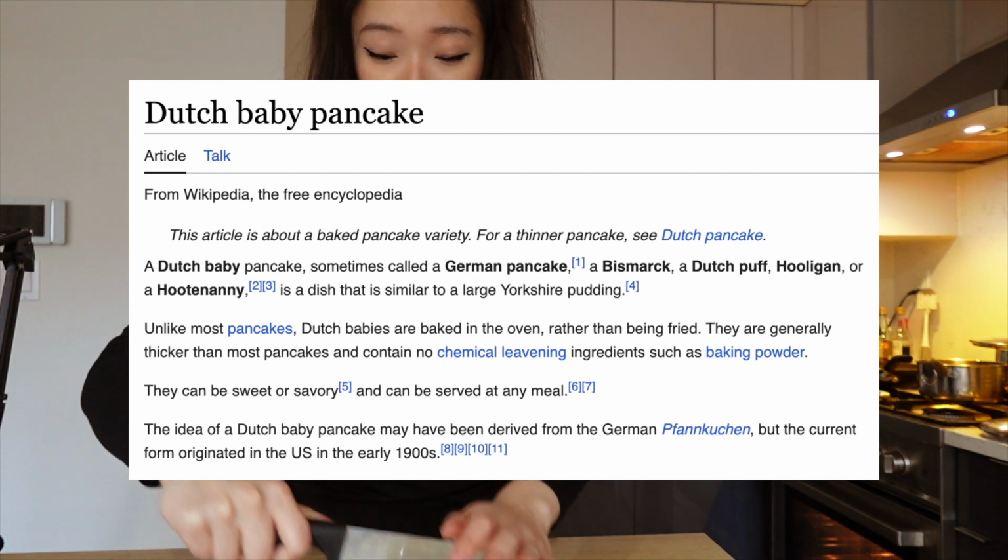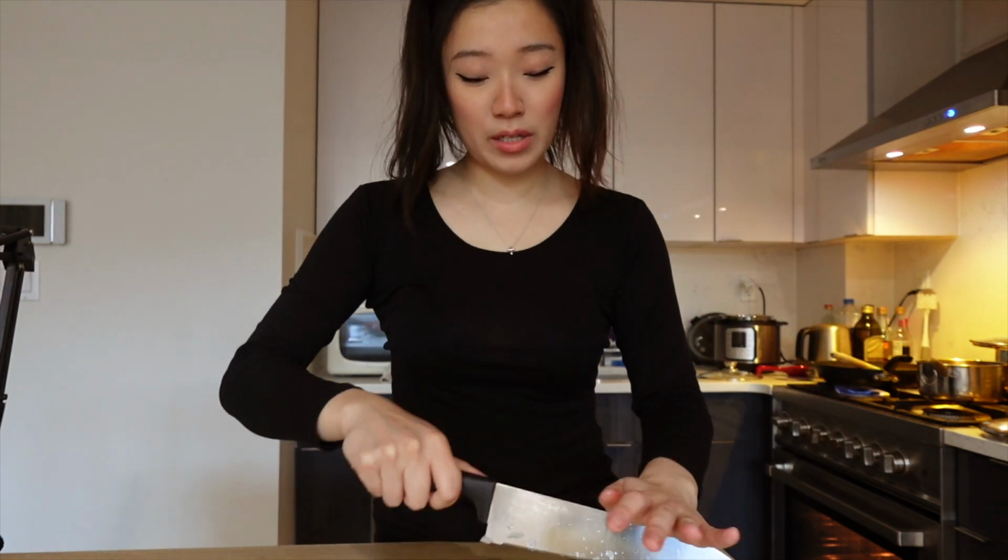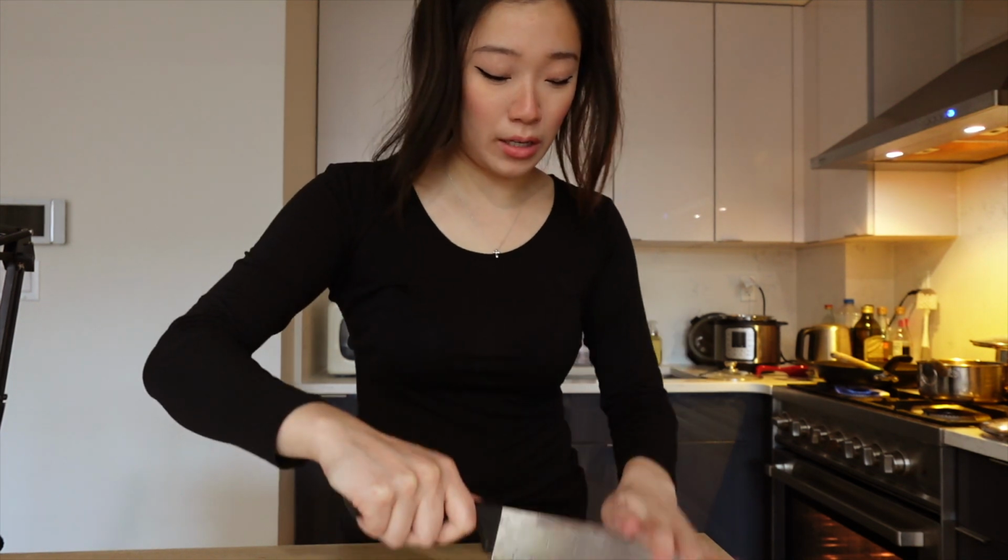Honestly, what is a Dutch baby? You know what I mean? I'm not gonna lie, I don't really know, but I saw the recipe on their website, so I figured, why the heck not?